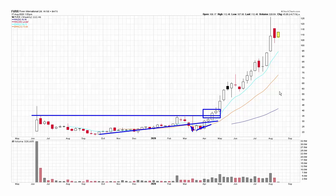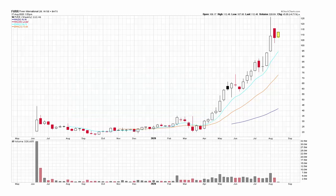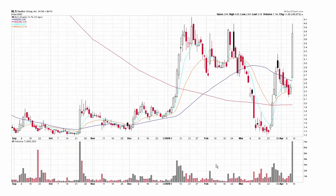So what looked like a sloppy mess on the daily showed much more potential on the weekly, and once it got above this area here and got into this open space, there was nothing left to hold it back. It's like once momentum builds, it's going to go and go and go. Let's look at another example.